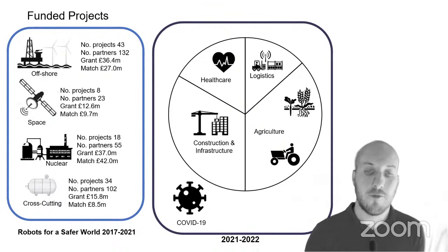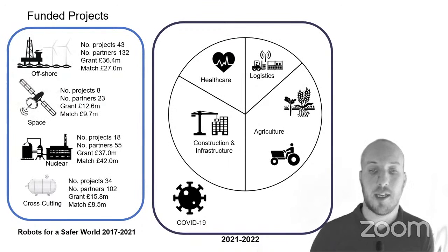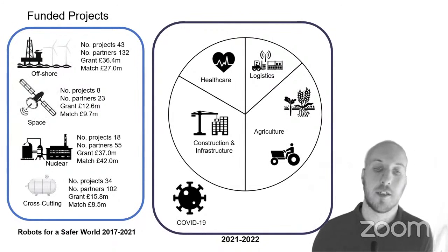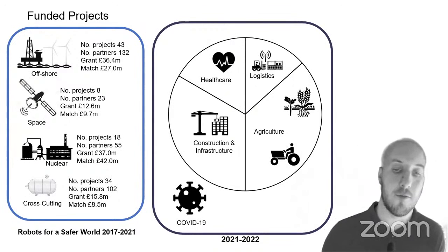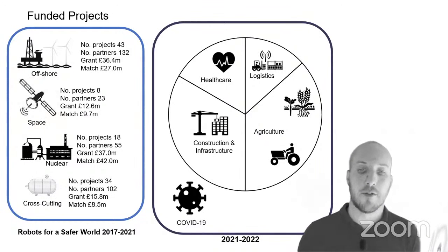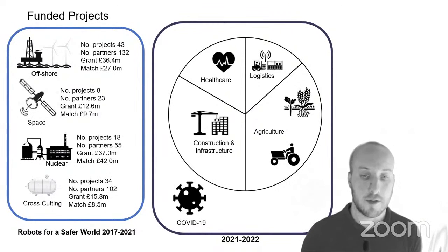COVID showed us that robotics wasn't just important for those extreme environments. Innovate UK ran a grant scheme that received thousands of applications in the space of just weeks in the midst of the pandemic. Many of these were from companies wanting to use robotics to keep their businesses alive with a hugely disrupted supply chain and hugely disrupted workforce. Robotics, then, was shown to be a crucial technology for national resilience, not just productivity and safety in extreme environments.